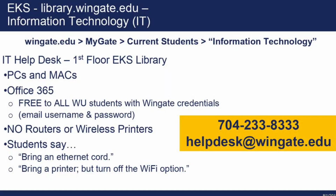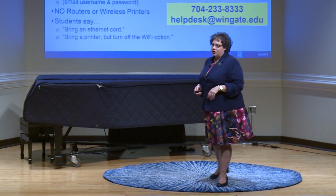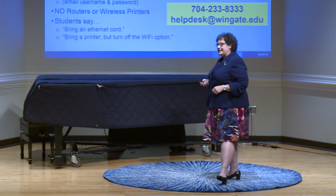Another suggestion that your upperclassmen friends might make is to bring your Ethernet cord. A dorm room or apartment's not that large, but an Ethernet cord lets you log in securely and safely and work more securely and quickly. So be thoughtful about those options. All these resources are available for you starting on the first floor of the library. Of course, if you have questions, you can see the phone number and the email for the IT help desk.